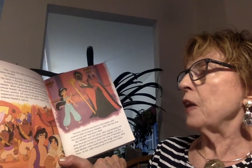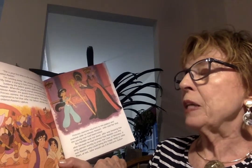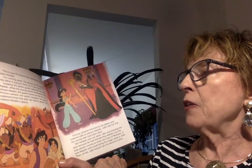"This is your first time in the marketplace, isn't it?" asked Aladdin. "I'm running away," the young woman exclaimed. "My father is trying to force me to get married." Suddenly, the palace guards appeared and arrested Aladdin. When the young woman demanded that they release Aladdin, the guards found out that she was Princess Jasmine, the Sultan's daughter. The guards explained to her that Jafar, her father's advisor, had ordered Aladdin's capture.